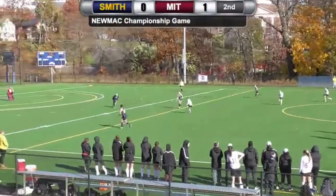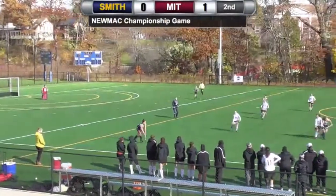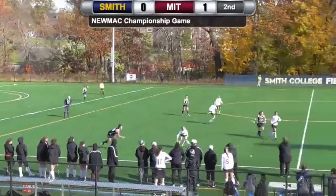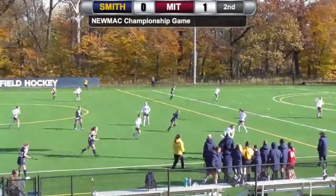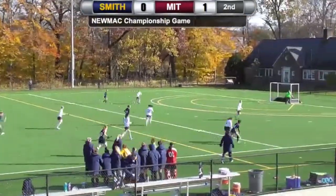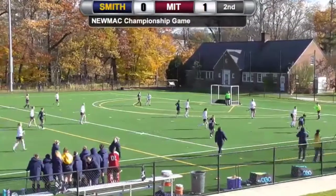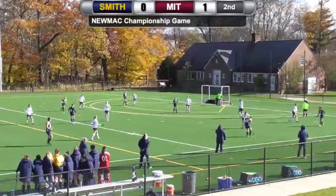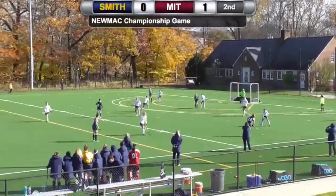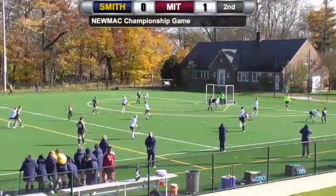McGowan across to Shadowin. Shadowin, a small hit over to Stokes. Stokes trying to send it forward. And ball runs out of bounds off Allie Shepard, and Jacinto takes it quickly. Shepard with the stick interference. It'll be Smith ball again. Send it back to Sammy Pavlov. Pavlov sends it down to Jacinto.